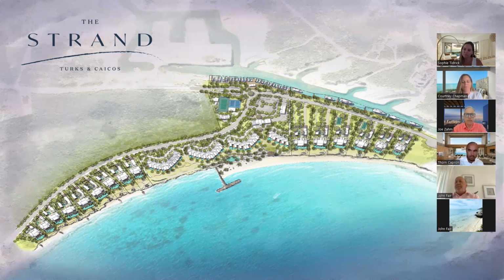And just real briefly, the location is just absolutely unbelievable. I just pinch myself that we're able to assemble a piece of property like this on Providenciales. It'll never be done again. It can't ever happen again in Provo. And you need this level of beach frontage and acreage to be able to create the sense of place, to create a world-class resort community that can compete on an international level with other great destinations.